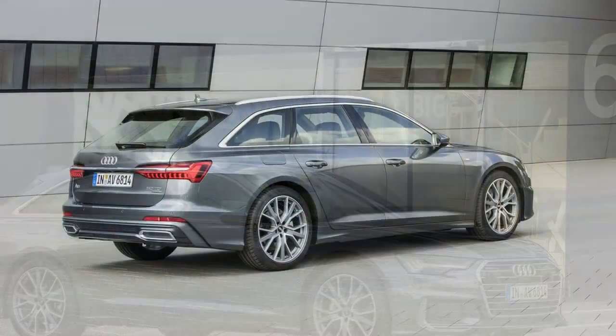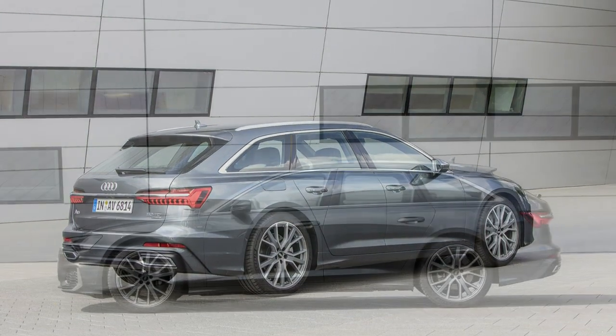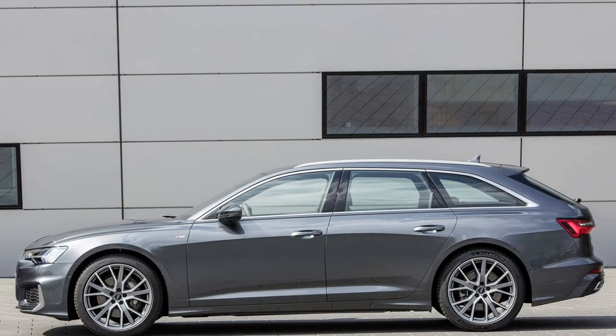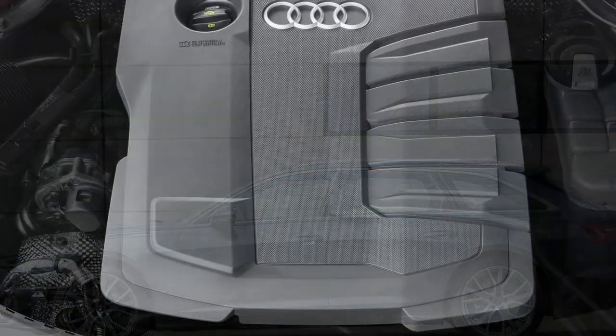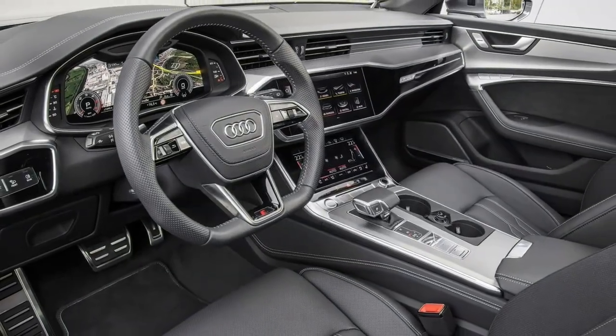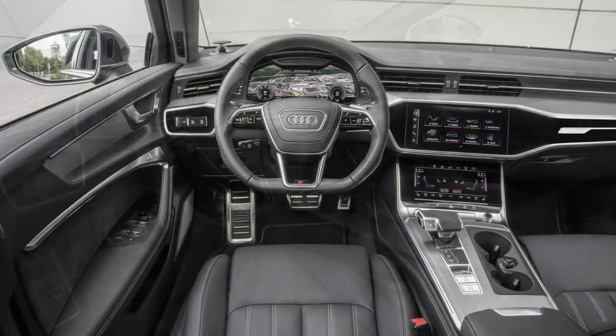It also makes the most sense to choose the entry-level diesel. It offers plenty of power and torque for the majority of buyers, and remains economical at the same time. Verdict on the Audi A6 Avant: two TDI diesels at launch, with the range anticipated to expand in time.